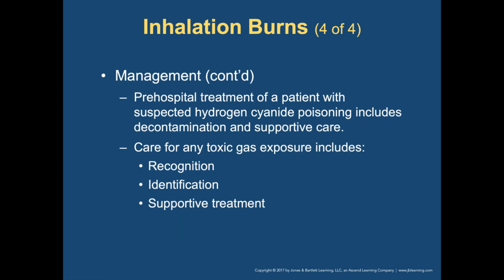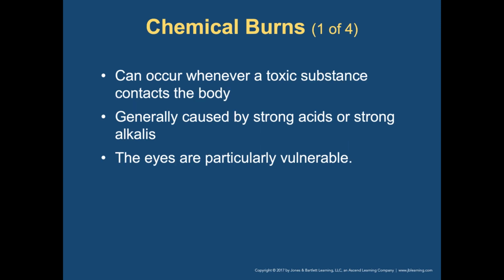Pre-hospital treatment of the patient with suspected HCN, hydrogen cyanide, includes decon. They're going to need to be washed off. Supportive care until an antidote can be administered. You want to recognize it, identify it, and give supportive treatment. And this can occur whenever toxic substances come in contact with the body. Each of these chemicals reacts differently to everything.